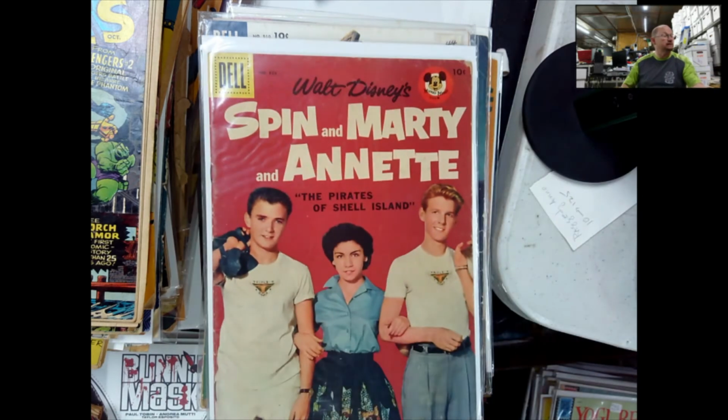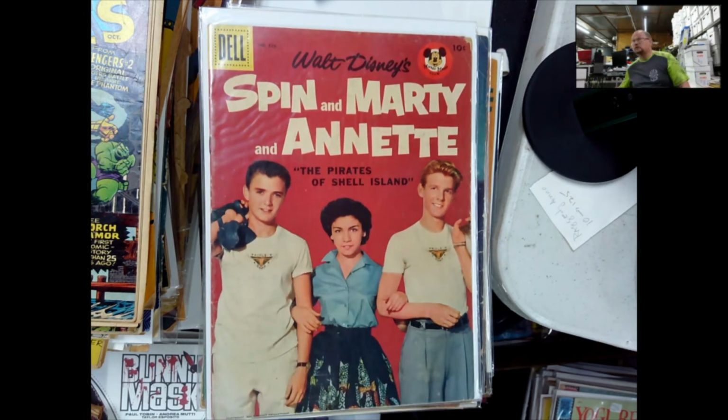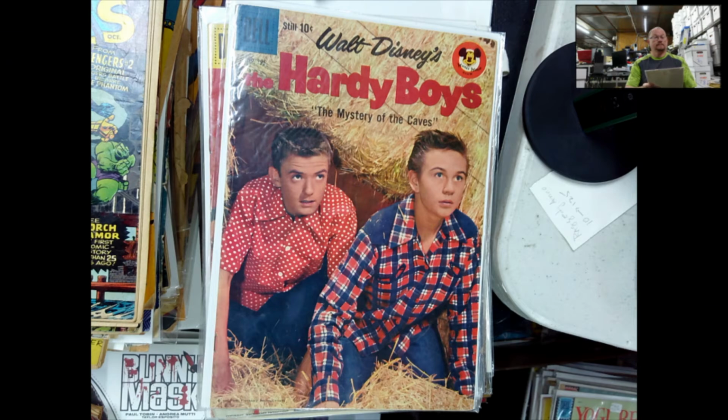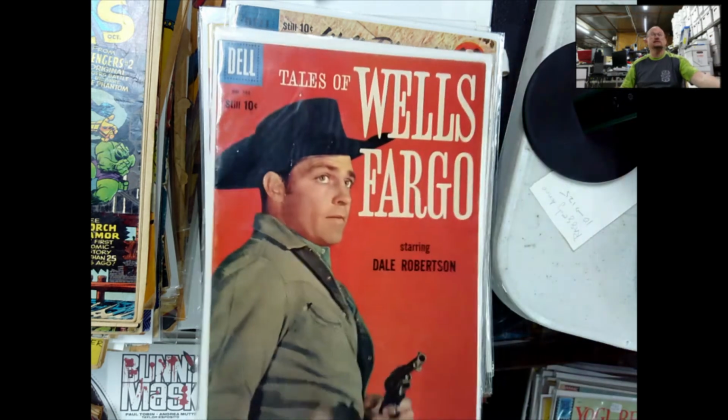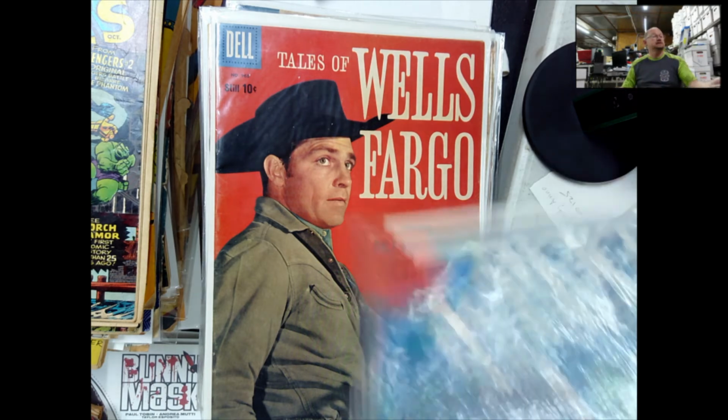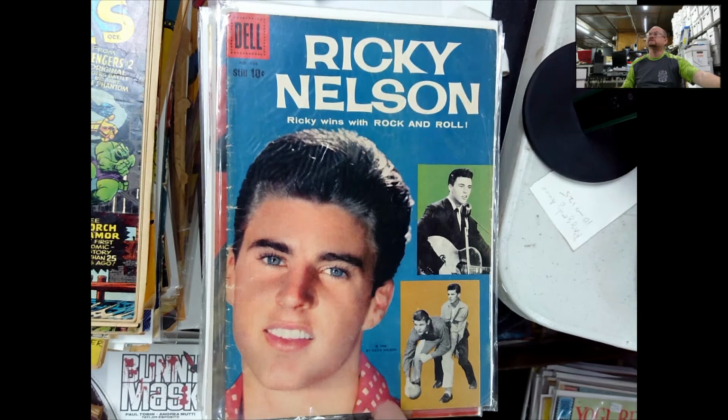826, Spin and Marty. Oh, look who's in the middle of that one. 964, The Hardy Boys. 968, Tales of Wells Fargo. 956, Ricky Nelson, and I think that's the first appearance of Ricky Nelson, because there's at least one other Ricky Nelson book in the 4-color line.